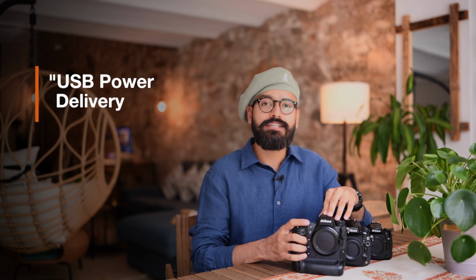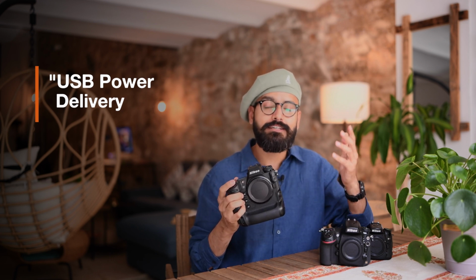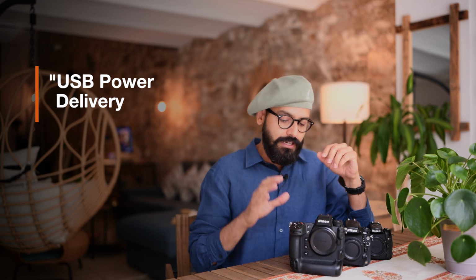Another fantastic feature that you see on today's mirrorless bodies is the USB power delivery. And this feature is so helpful for me as a product photographer because most of the times these product shoots can last for an entire day. And what used to happen earlier when I was using these DSLRs is that in the middle of the shoot I'd run out of battery, and then I had to be very careful while removing the battery and replacing it with a new one, because most of the times I'm doing compositings or shooting in plates where I don't want any sort of movement in the camera.